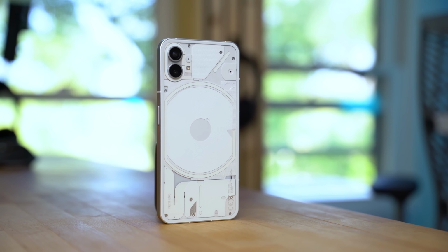But we're not going to be talking about all of the hype and the marketing behind the device, but simply be going over some of the pros and cons of the Nothing Phone 1 to help you decide if this should be your next smartphone. So with that, let's get to it.